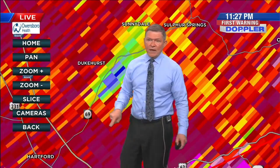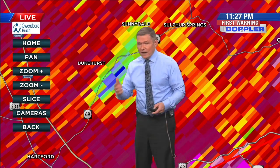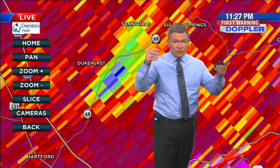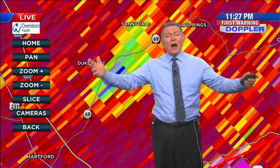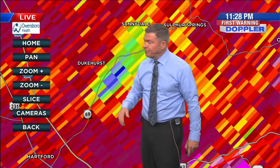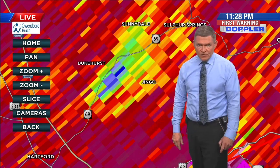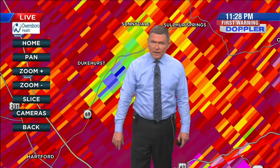This is a product we haven't really used in the past. We call this the correlation coefficient, and it's where the radar can actually tell the difference between raindrops, hailstones, and larger objects, which would be basically debris. You don't normally see large objects in the air. The radar beam hits that, and it says, hey, this is probably debris. And if you have debris, you probably have a tornado.